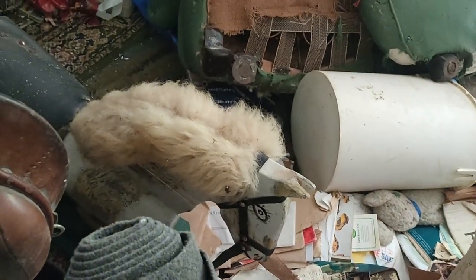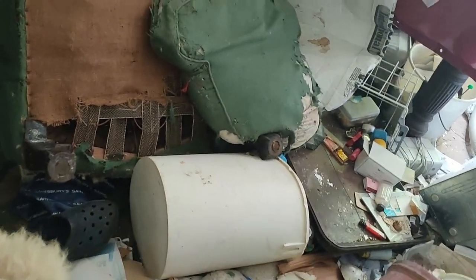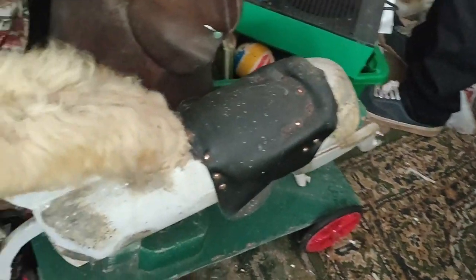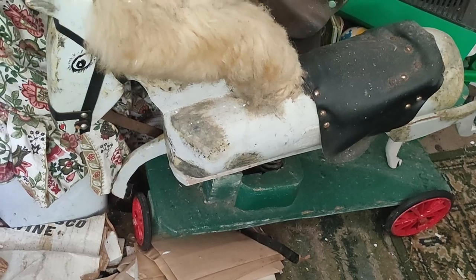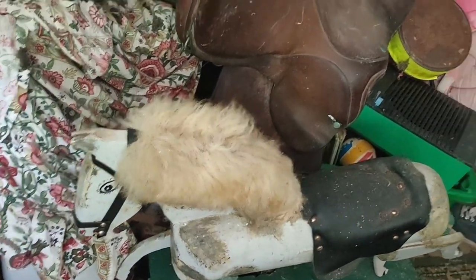Right, I've got to try and get over all this. Oh, look at the rocking horse there, right by your legs. This is one of them places. There's just too much to look at. Oh, it's too cluttered. Oh, that is so cool. How old is that? They were hoarders. That's quite old, that is. This is a proper hoarder's house.